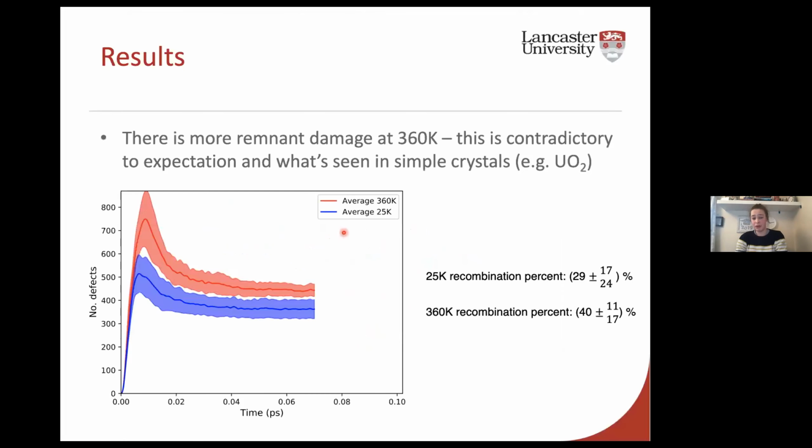What does that look like when we run it at the two different temperatures? Well, initially we do see more damage at the 360, which is what we expected. But because we're not getting as much recombination, actually that damage level stays remnant compared to that at 25K. This is the opposite of what's seen in simple crystals, but actually it might not be too bad news for the fusion community. This graph is implying that if we did experiments and found that our tape stood up to radiation damage at 360K, then actually when we take them down to operational temperature, there's not going to be any extra damage. In fact, the damage might be lower. So we can use the experiments as a good benchmark.